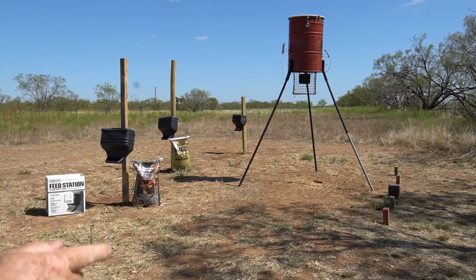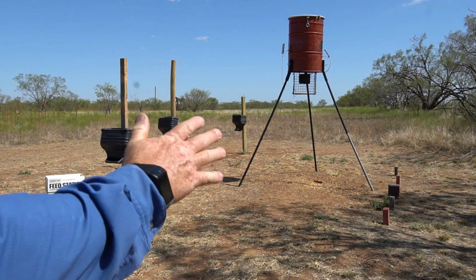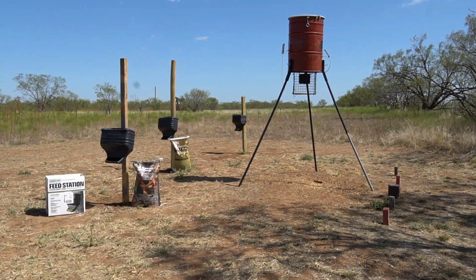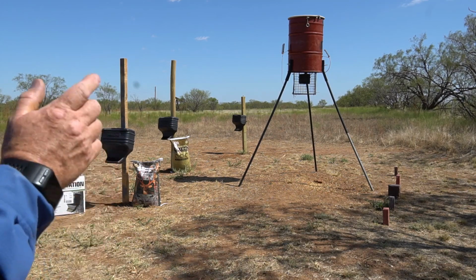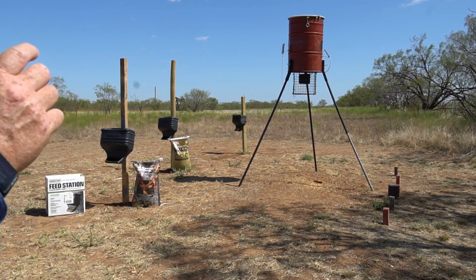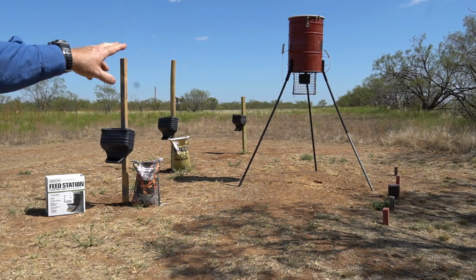Hey guys, Jungle Explorer here, and what you see before you is a mega deer attractant test ground that I've set up here to see if I can figure out something that reliably attracts deer to feeders. Now, you see my big corn feeder there. You've seen that in a lot of my videos.